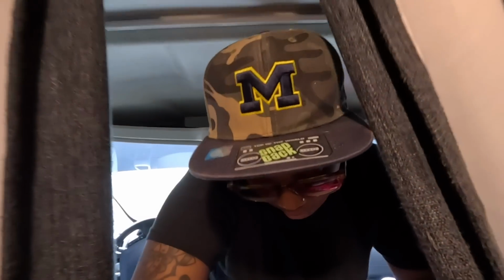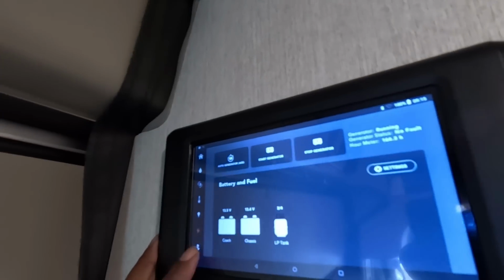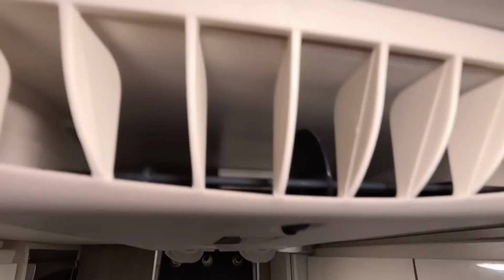So let's see, everything in here is working again. You see if you go here, no fault. You hear the AC's on. So everything's running. So I'm hoping that it wasn't primed all the way.